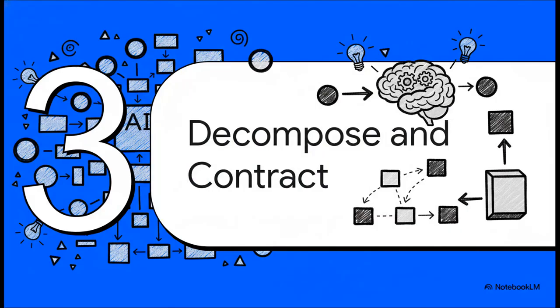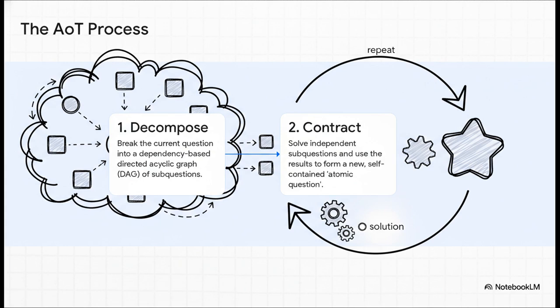So how does AOT actually teach an AI to think this way? Well, it uses this really clever two-step process: decompose and contract. Here's how it works. First, the AI decomposes a big, complicated problem into a map of smaller, interconnected questions. Then, in the contract phase, it finds the simplest questions, the ones it can answer right away, solves them, and then uses those answers to create a new, simplified version of the main problem. It's a cycle. Decompose, contract, repeat. And with each loop, the problem gets clearer and more focused.